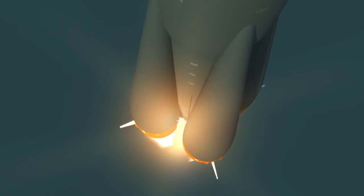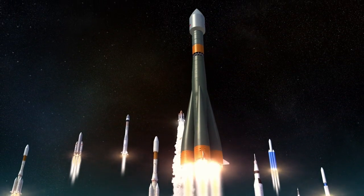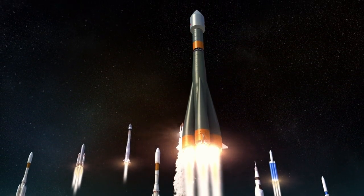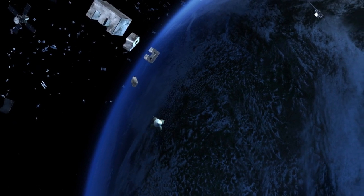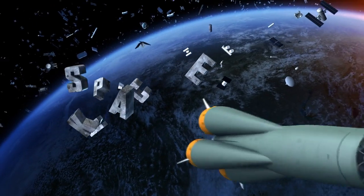After half a century of space exploration, we're now suddenly faced with what's long been a staple of science fiction. An orbiting junkyard of cast-off space debris.